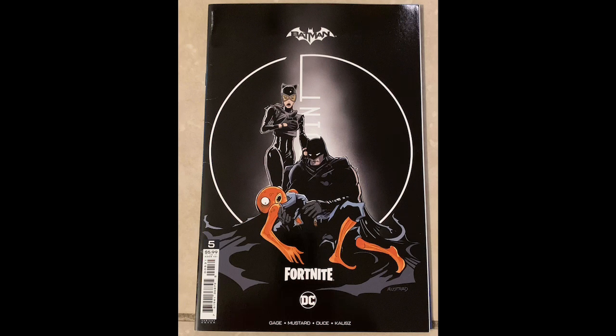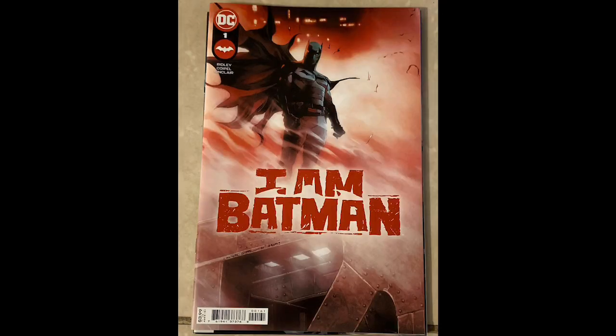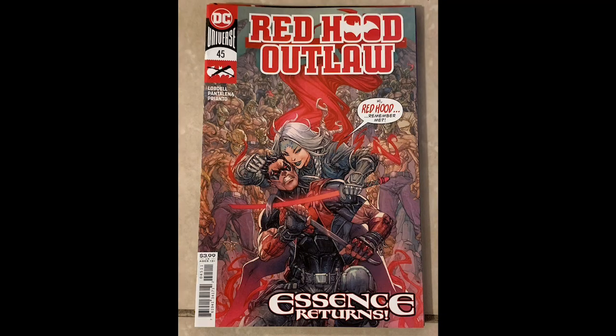This whole stack will go together. We've got a Fortnite Batman comic. Pretty cool. Like that cover. We have a Wonder Woman comic here. I Am Batman #1 in the pile. You get Red Hood Outlaw #45.